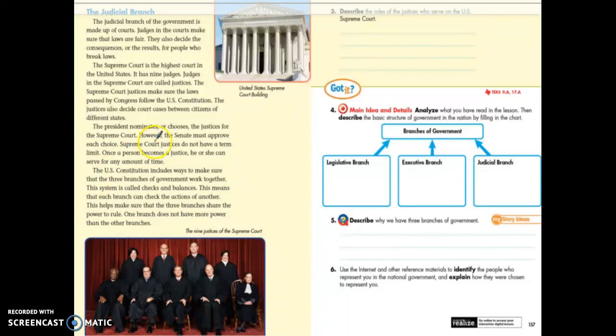But then Congress also has to agree with the president. So it's not just the president picking him. The Congress and the president have to agree on the choices. But once you're appointed a justice of the Supreme Court, your job is to make sure that the new laws that are passed by the legislative branch and that are signed into law by the executive branch, the judicial branch's job is to make sure those laws are fair and that they go along with the Constitution.